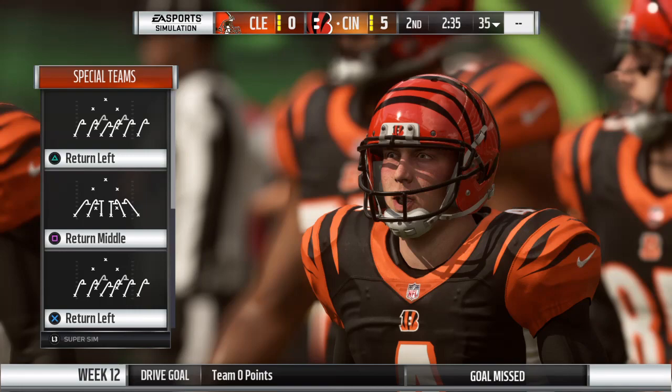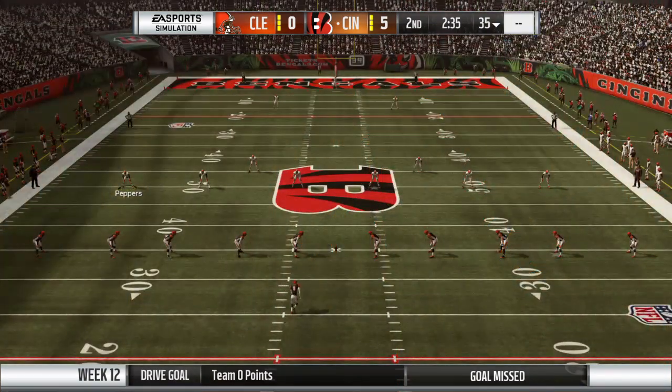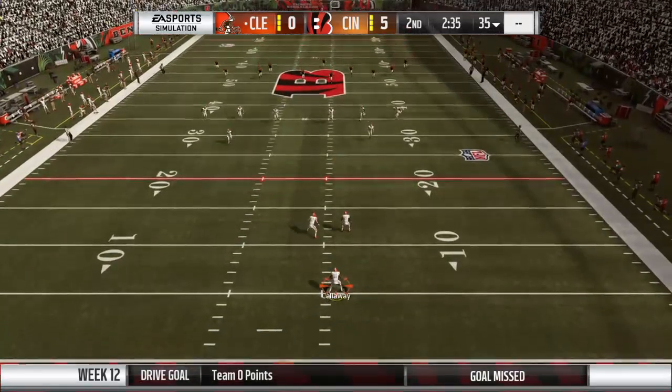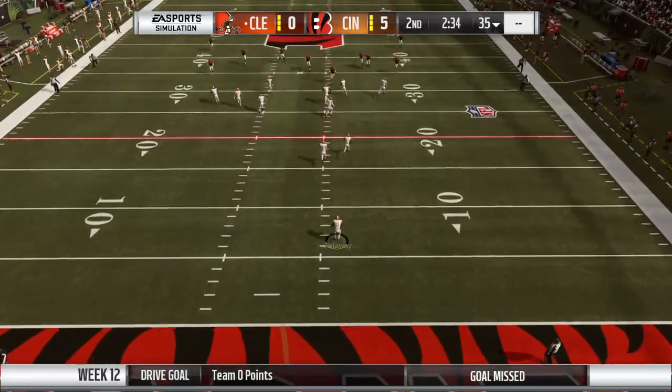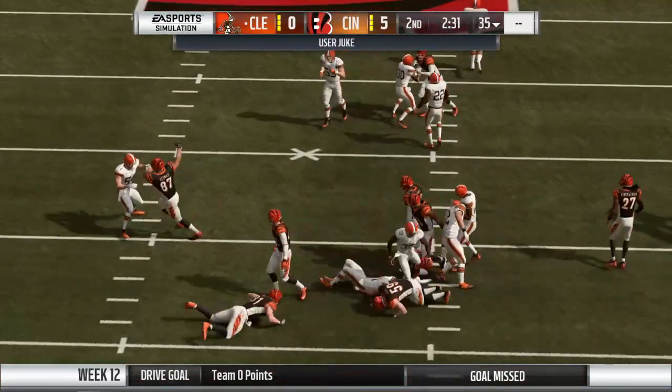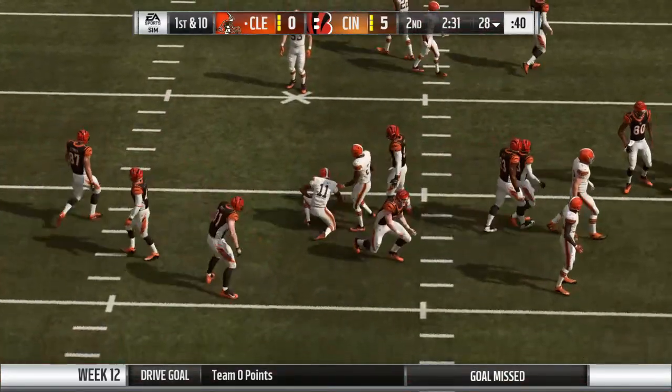So that drive began at their own 3. They wind up getting 3 out of it. And to me, the mentality to begin the drive, that was probably the key to everything. Let's just make sure we take care of the football, give ourselves some room, and maybe punt it away. Instead, it started at the 3, and it ended with 3 points.